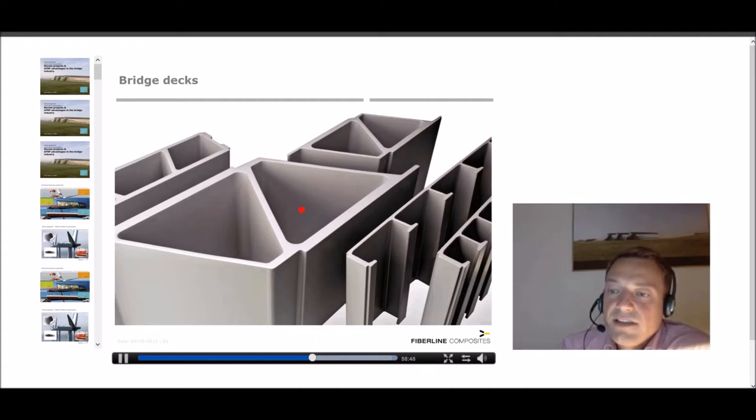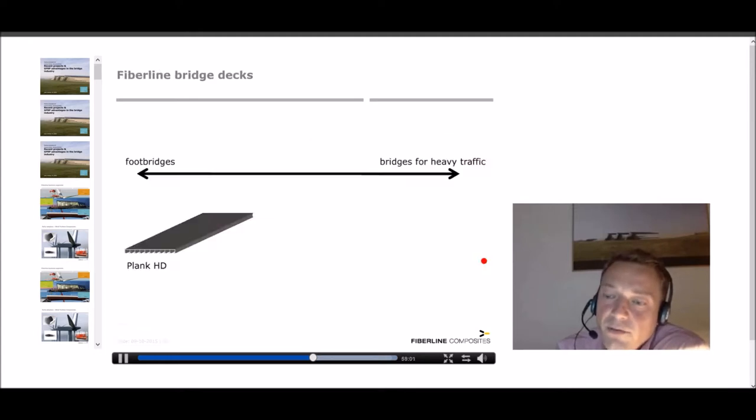This is a bridge in Denmark, using a timber substructure, a timber handrail system, and the deck made from FRP. So you have to use FRP where it really makes sense. I will tell you a little more about it later.